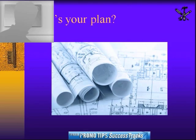And then take that number. So let's say you want to sell 100,000. And the first 4 months you have 25, so you've got 75 left. Divide it by the months, and that's how much you're going to have. Actually, you can even get into dividing it per day. That'll give you kind of an idea of where you need to go with that.